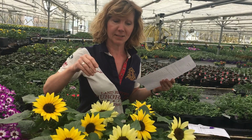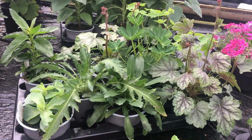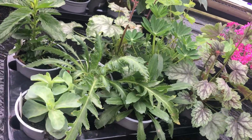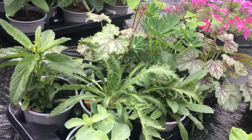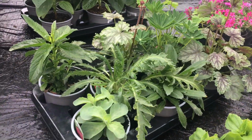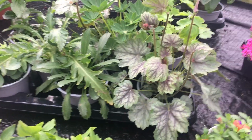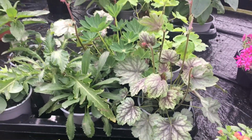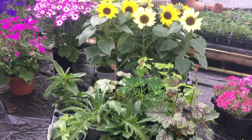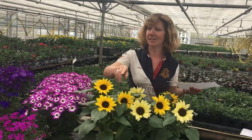The tray of mixed herbaceous perennials. We grow lots and lots of varieties, and we're going to make up lots of different trays. So if you buy 2 or 3 trays, you'll get different varieties as well. There's lots of popular things in there: aquilegias, heucheras, delphiniums, foxgloves, lupins, all sorts of nice things. It's a starter kit of 8 different varieties, so that's a popular thing as well to fill in some holes in the garden.